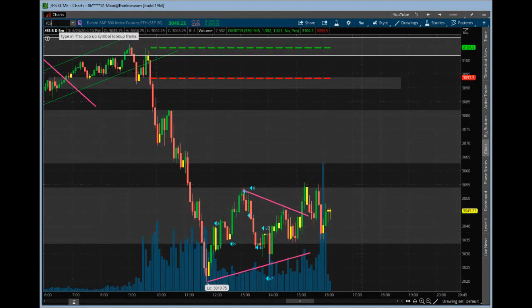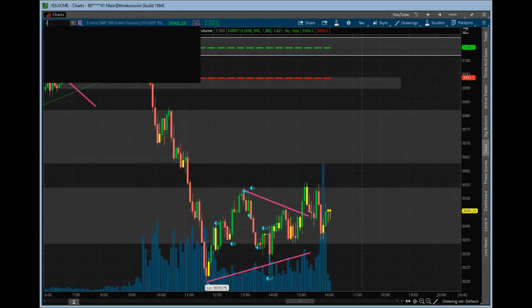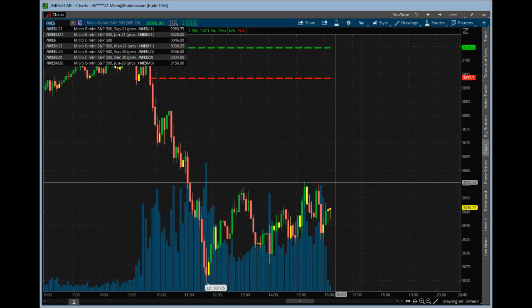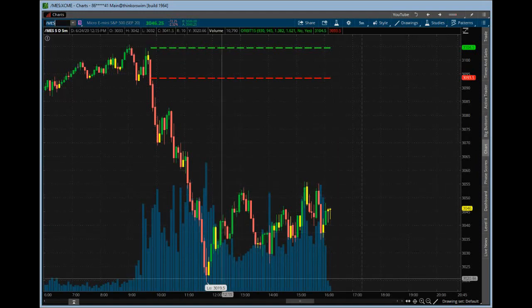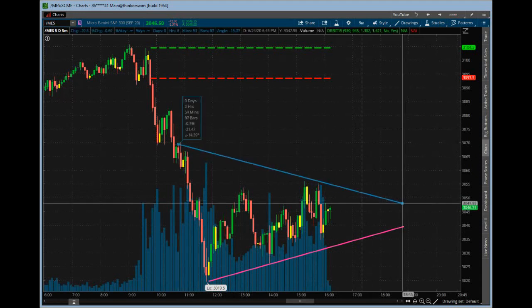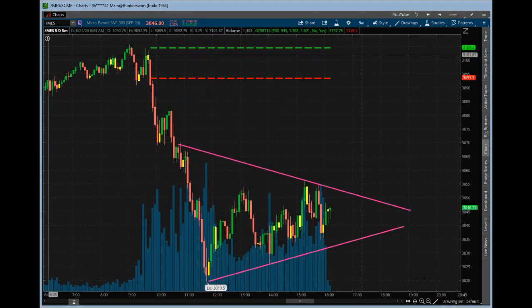So if we go to the MES, the S&P micros, again, same stuff, right? So it's pretty interesting, right? So we've got this geometric line here below, right? And kind of put basically a triangle on this here going into this evening. So we'll see how that holds going into the rest of the day.